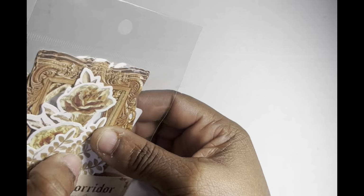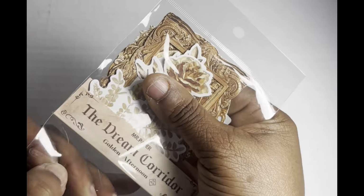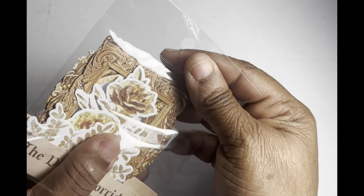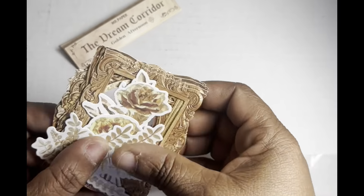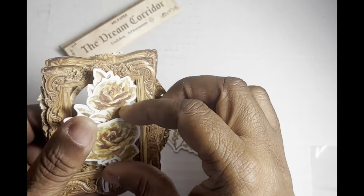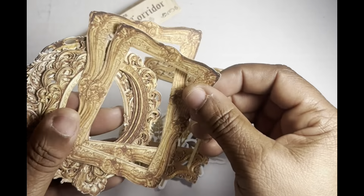All right, the next one is the gold. And there, Mr. Paper has his name on it. The gold frames. And all of the lace and the frames, you get 15 items on here. You get some stickers. I love it. I love the stickers. Love it. And look at these frames. Look at that. Can't beat it.